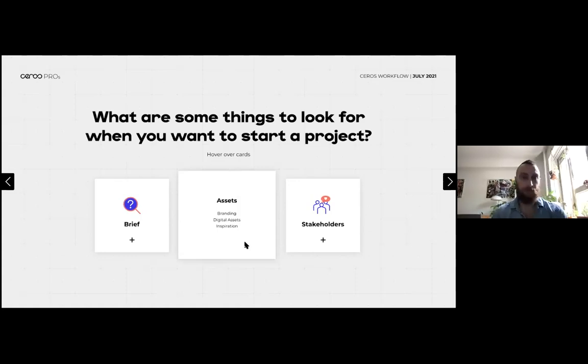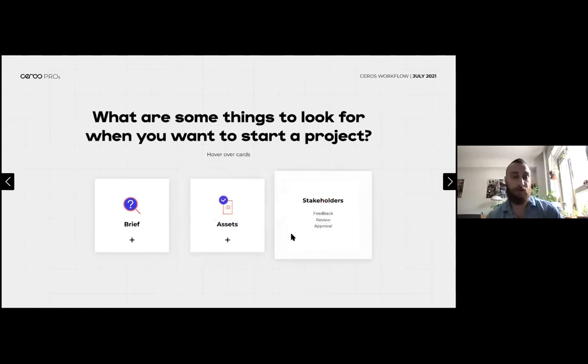So lastly, what we start to think about when we start any project are the stakeholders. Who is the project going to be for? Who's going to be reviewing these types of projects? Who's going to be providing feedback? And then ultimately, who needs to approve these projects?